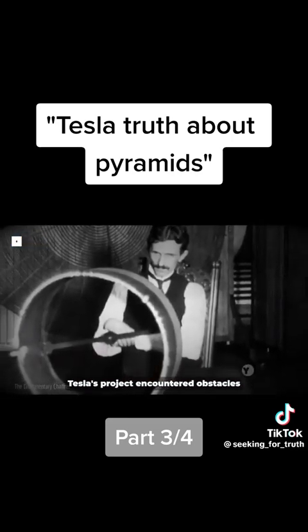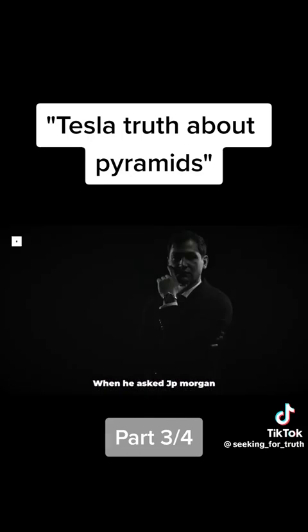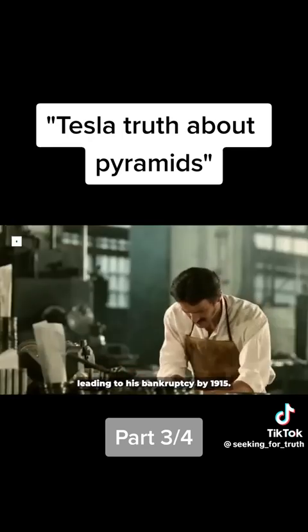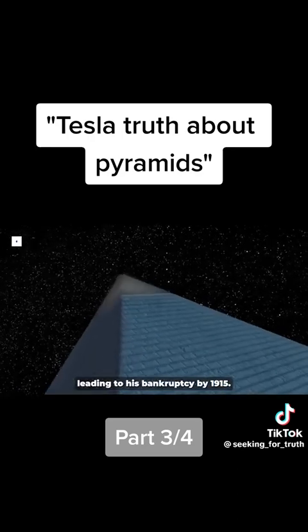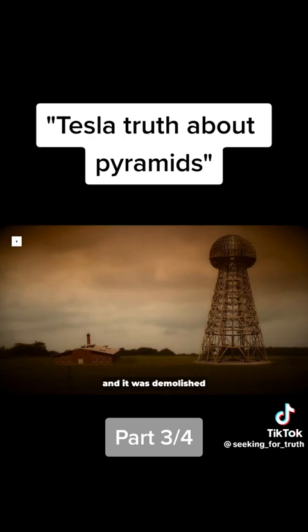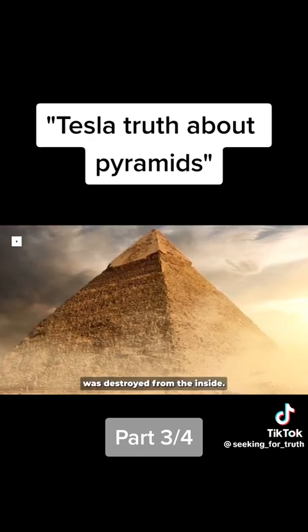Tesla's project encountered obstacles as he required more funding to complete it. When he asked J.P. Morgan for additional funds, Morgan withdrew from the agreement, empowering Tesla's competitors Edison and Marconi instead. Morgan even advised others to avoid Tesla, leading to his bankruptcy by 1915. Tesla was no longer able to maintain the Wardenclyffe Tower, and it was demolished and sold for scrap in 1917, ending the project. Similarly, there is evidence that the Great Pyramid was destroyed from the inside.